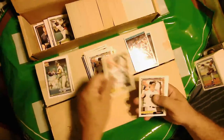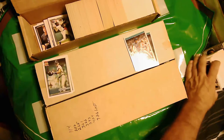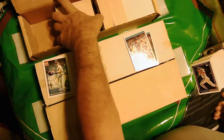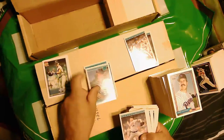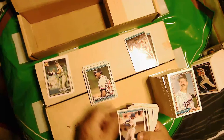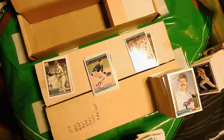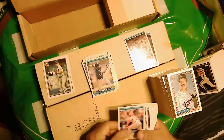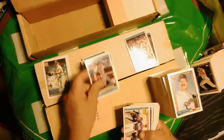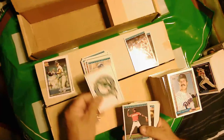Dante Bichette. All righty. I'm taking way too much time. What else is in this box? All right, so here's some Donruss. There should be an Espinosa in the Donruss, right? Scott Brosius, before he became a famous Yankee. Florida Marlins.